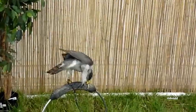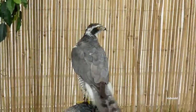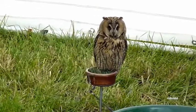Another Nuffield, this is a 1952 Nuffield Fruit Porter. They also bought a 2009 one as well.